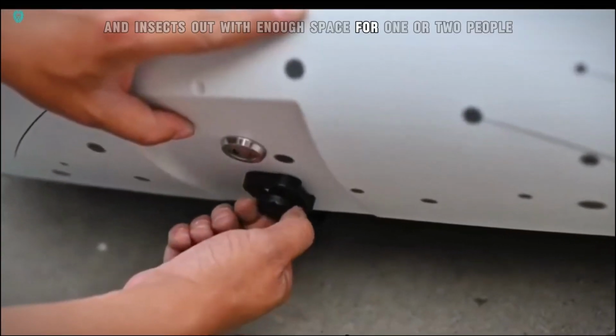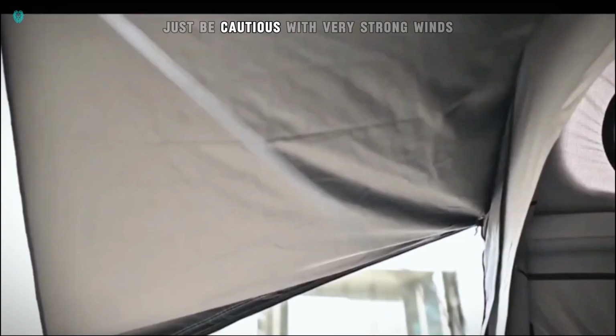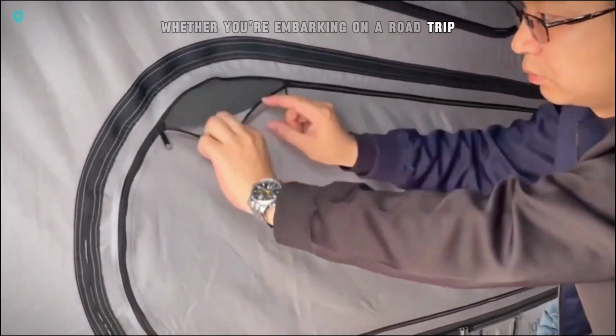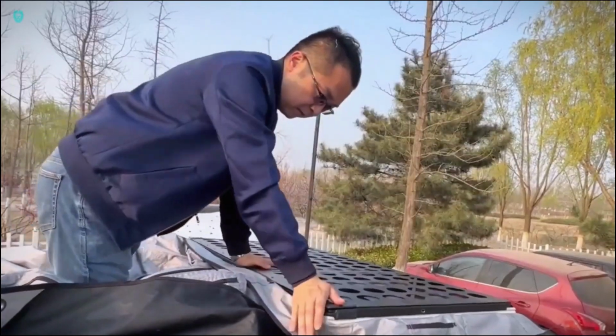With enough space for 1 or 2 people, you'll have a comfortable, weatherproof retreat. For extra comfort, you can add a heater or air conditioner. Just be cautious with very strong winds, as the tent may not hold up against them. Whether you're embarking on a road trip or heading out for a camping adventure, the Guard Dog ensures a comfortable and convenient stay wherever you travel.